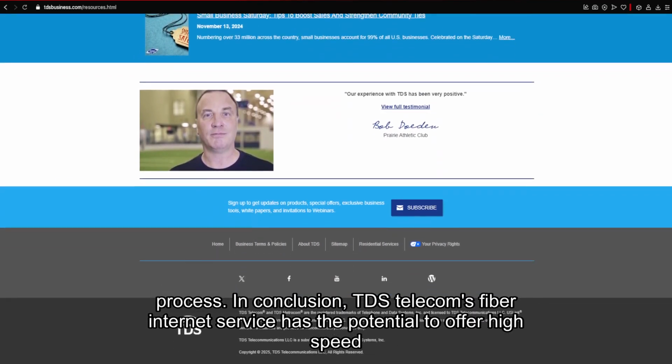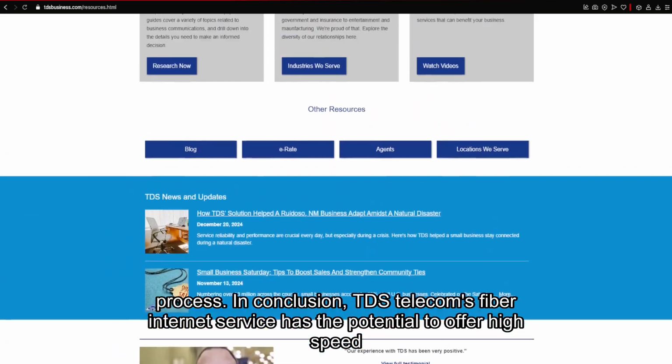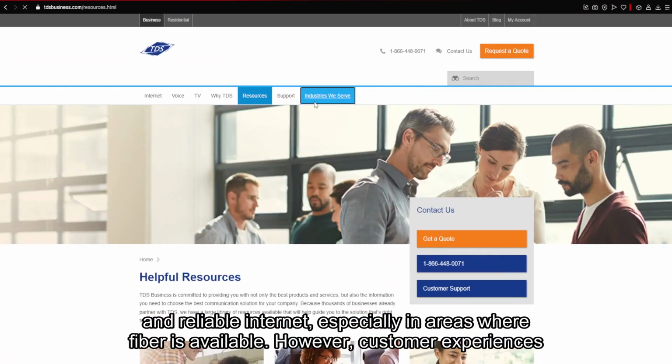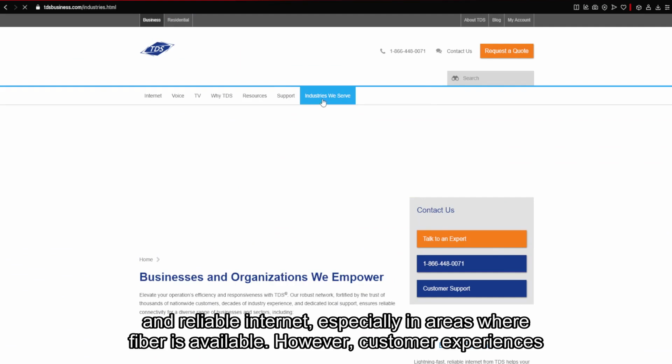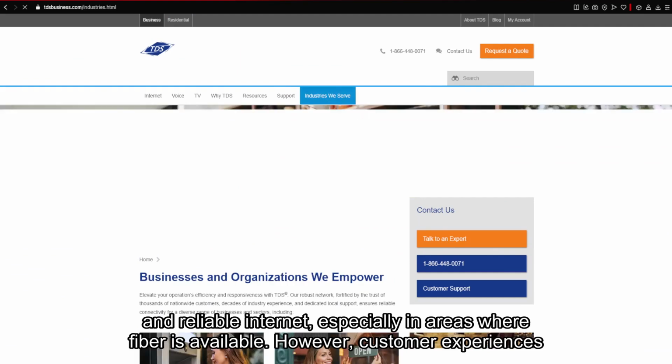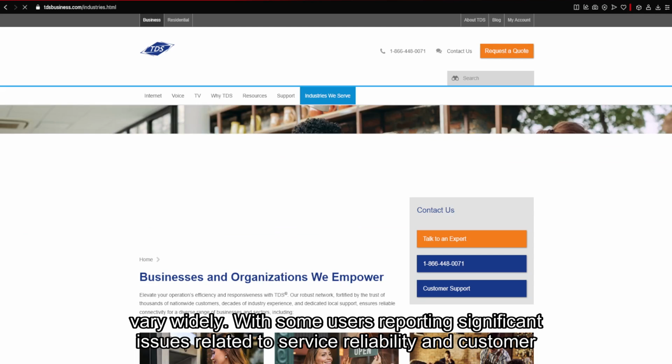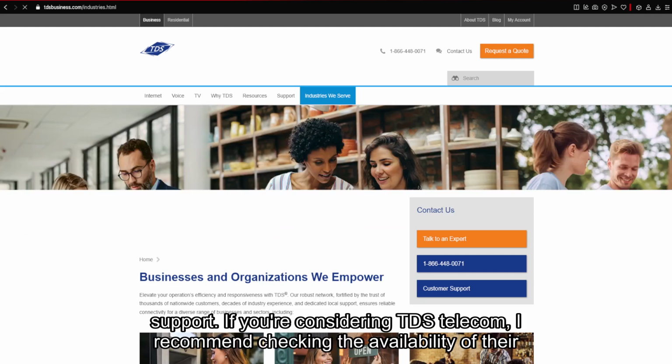In conclusion, TDS Telecom's fiber internet service has the potential to offer high-speed and reliable internet, especially in areas where fiber is available. However, customer experiences vary widely, with some users reporting significant issues related to service reliability and customer support.